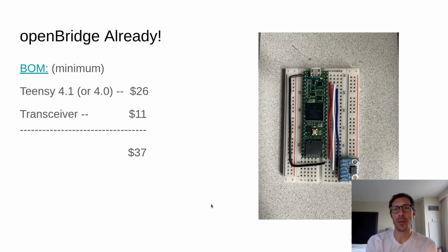So to keep with the promise of staying under $50, you can get a TNC for about $26, and you can get 5 transceivers, not 1, but 5 transceivers for $11.